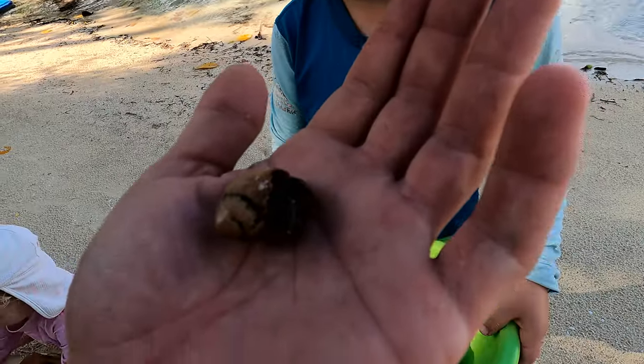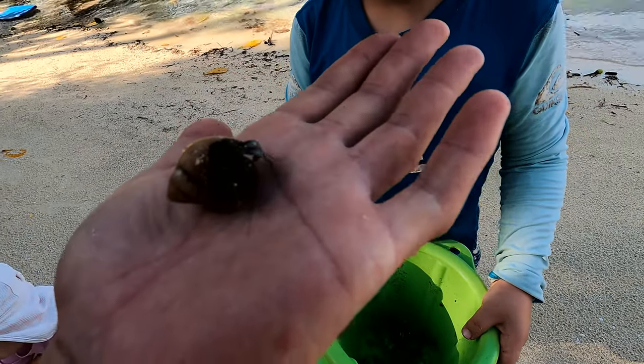Real diggers in the bush there. He's gonna bite your finger. He might bite me. He's a nice hermit crab.